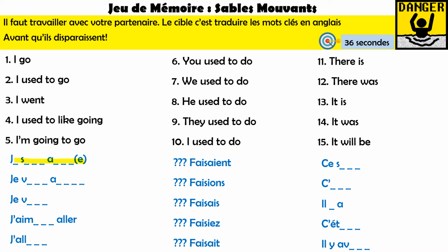Par exemple, I go, je vais, I used to go, j'allais, I went, je suis allé, I used to like going, j'aimais aller, I'm going to go, je vais aller. Alors, donc, il faut faire exactement ça, compléter les phrases. Alors, que c'est difficile, you'll need to prepare. Put me on pause when you prepare. When you think you can do this, restart the video, I'll count you down and I'll start making them disappear. Bon courage, mes petits.